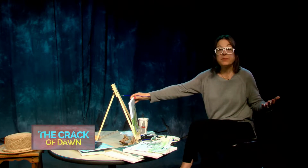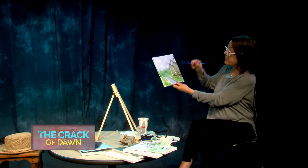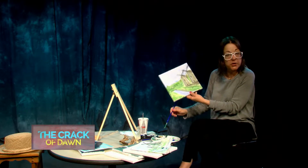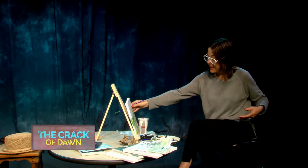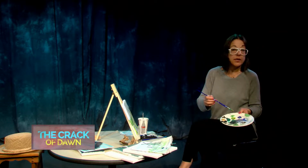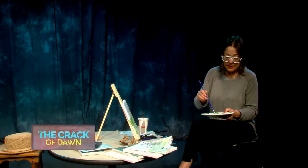So we're going to build together on the texture. And again, you can move your greens around. If it's too bright and it doesn't look right, put a darker color with it. You can always take it down. So what you can do is, again, I got a few different color greens going on here. I just want to make it a little lighter. So I'm going to take this, a little white.